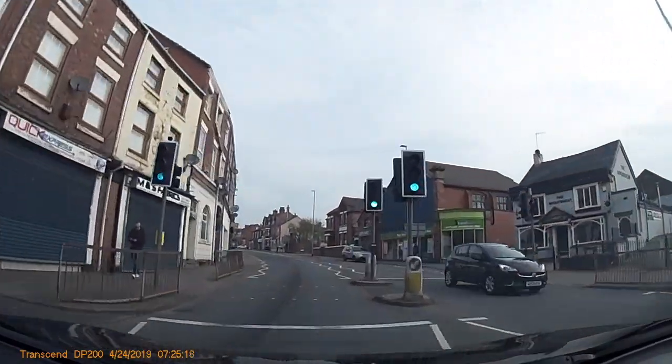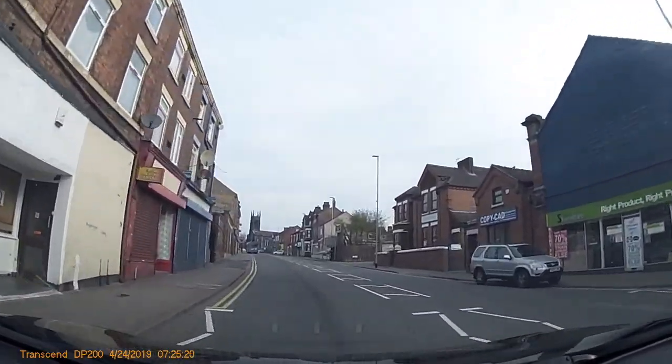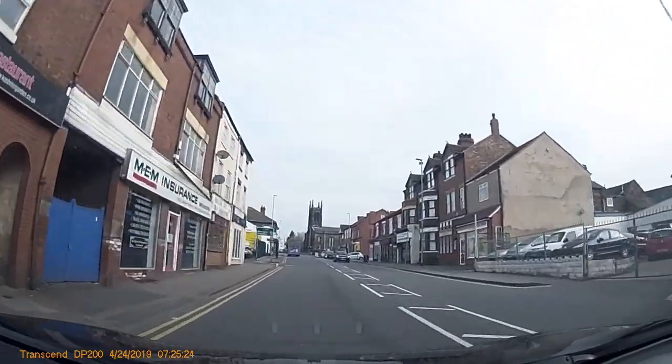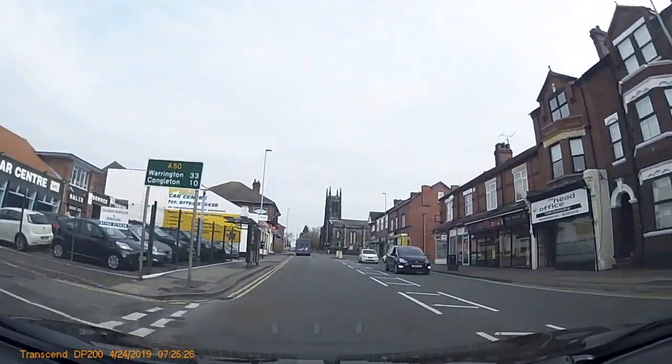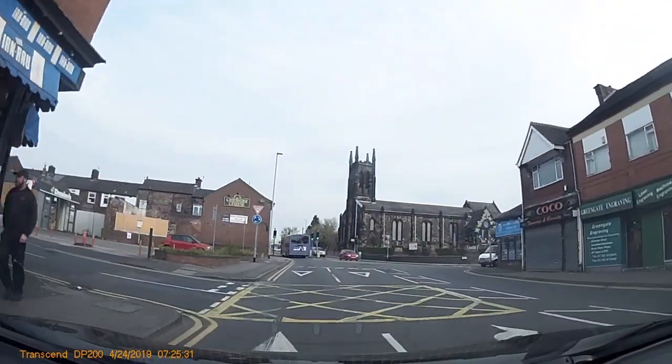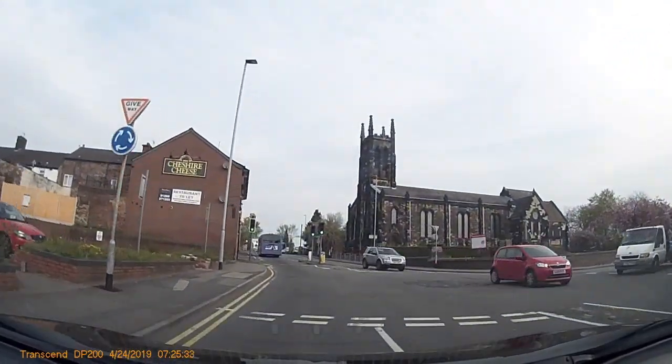Now the next one that catches a lot of people out is this mini roundabout. So if you see that church ahead, there's a very small mini roundabout there. You will see signs for a roundabout and a mini roundabout, but it does catch a lot of people out here, so be very aware of this one.